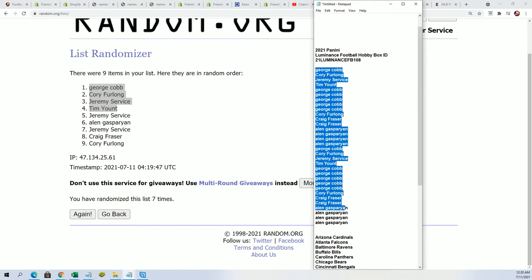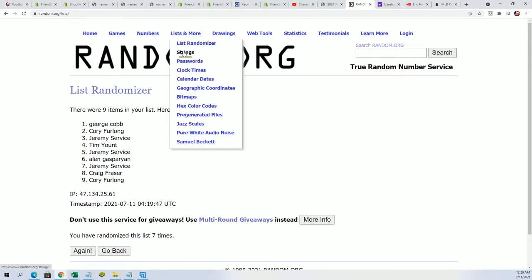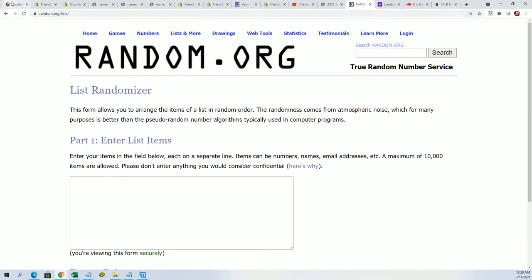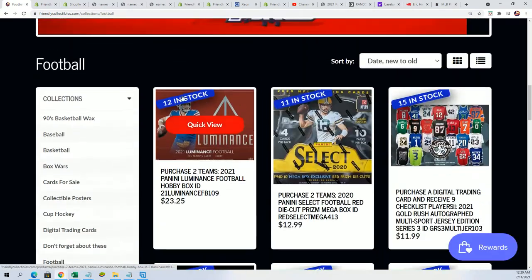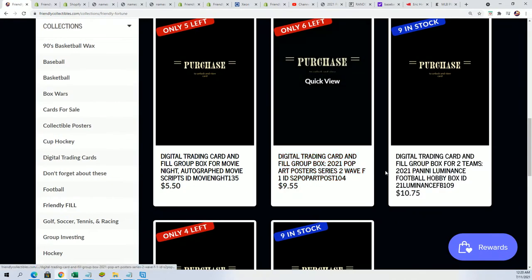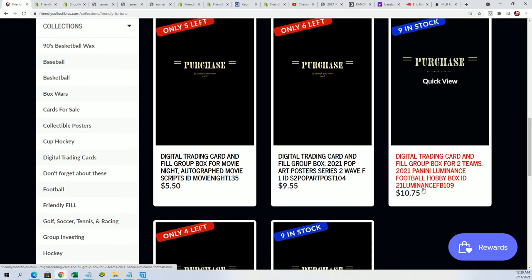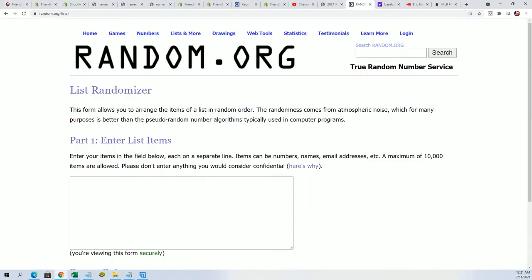Pretty exciting stuff going on around here as we are going to pull some more big ones out of Luminance. And there's even another Luminance break available that you can get into and another filler. It's the same kind of filler we just did, in Luminance with nine and four winners. So $10.75 is a cheap way to get into this thing.